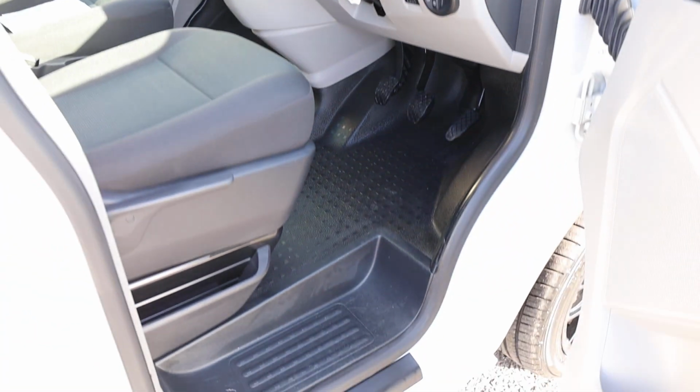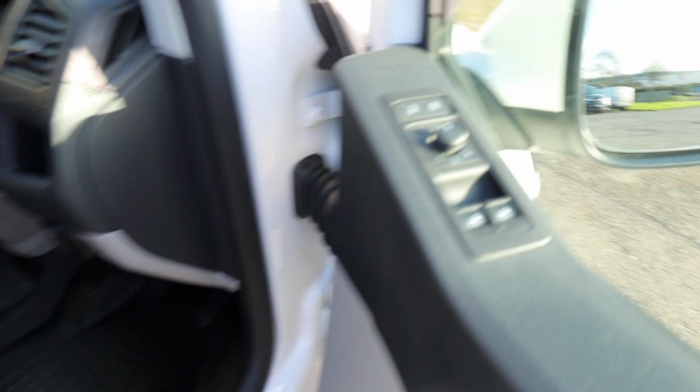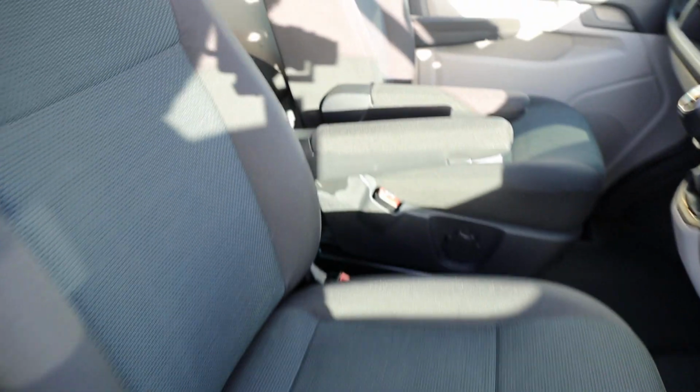the cab here. So as you can see, the floor is in fantastic order. Same goes with the step here. On top of the driver's door, we have electric windows, we have electric heated mirrors. All that comes as standard on the Highline. Looking at the driver's seat, you can see we've got height adjustability here. And again, you have got twin adjustable armrests, so you can adjust them using this little roller just there.